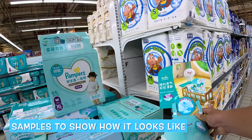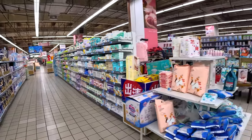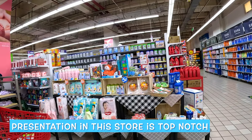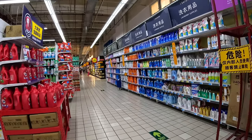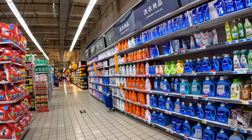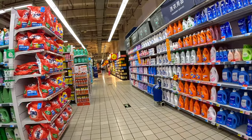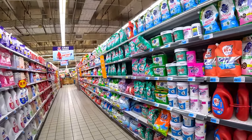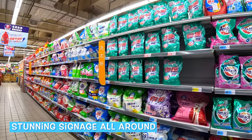Samples to show how it looks like. Presentation in this store is top-notch. Stunning signage all around.